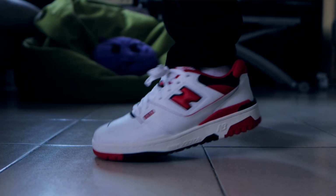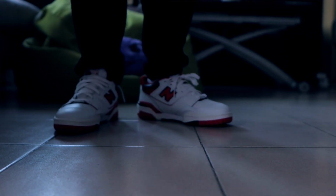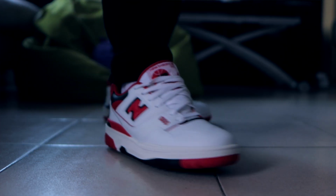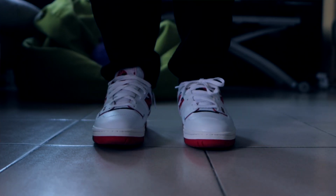Right now, it's so hard to get this for retail. Especially here in Hong Kong. On the release date, they were going out of the shelves so fast. Most of the shops didn't have them in different sizes. I was lucky enough to find a shop that has this one and the blue one sitting on shelves with my size. So let's talk about resale.